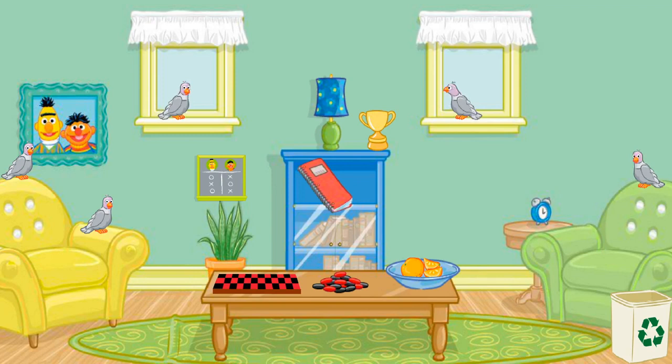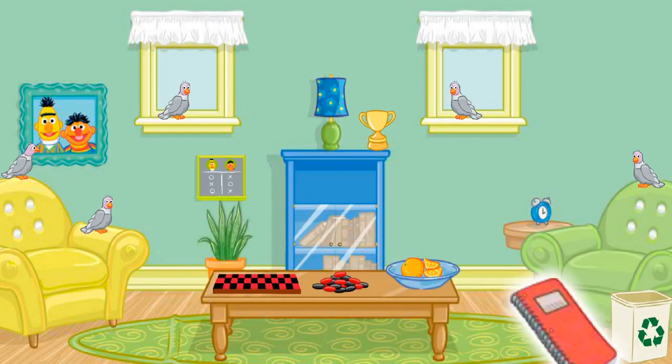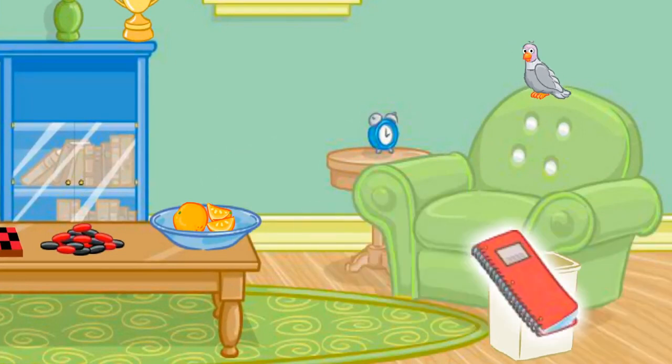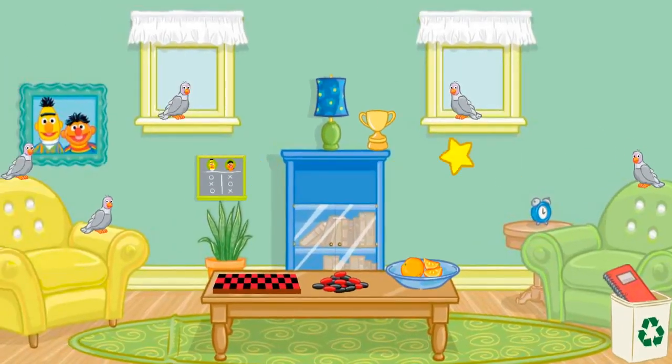Now let's find something else to put away! Let's see. Click on the thing that's in the bookshelf. Good job! Now put that in the recycling bin. Perfect! A tidy room makes me so happy. Thank you so much for your help! You can come over anytime.